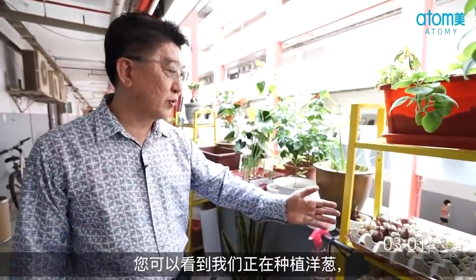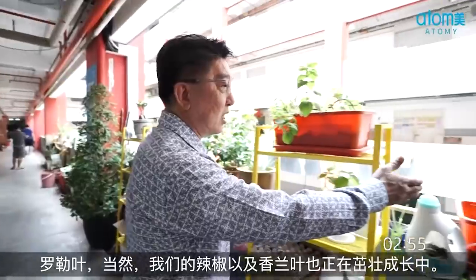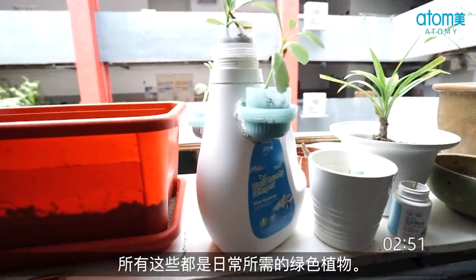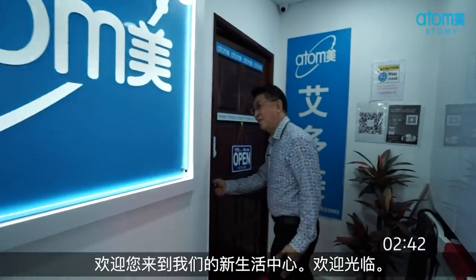You can see we are growing onions. And we also have mint leaf, basil leaf. And of course our chili is taking shape, pandan leaf. All these are healthy daily essential vegetation. So let's welcome you to our new lifestyle center. Welcome everyone.